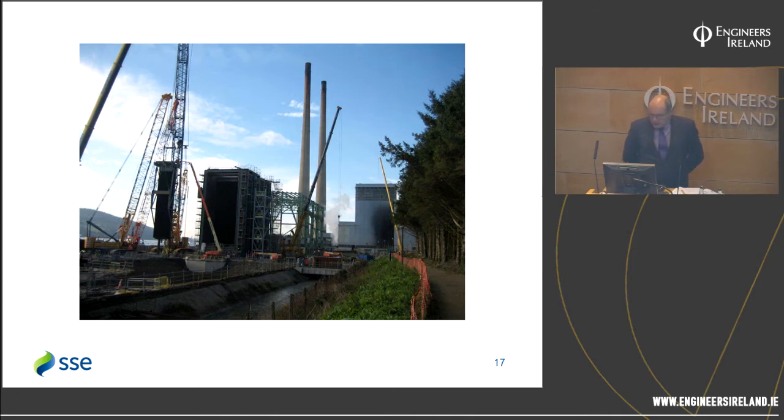You can see also in the image steam coming from the blowdown tank of the heavy fuel oil plant. So you can see it's quite a busy site. You had plant operations carrying on as normal in the old plant, and the new one being built.